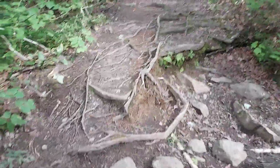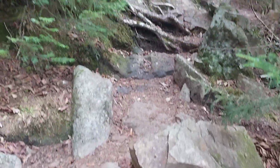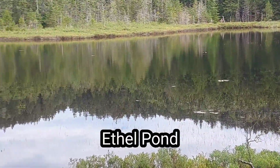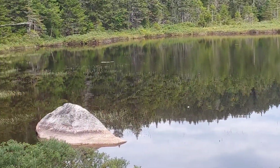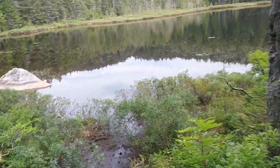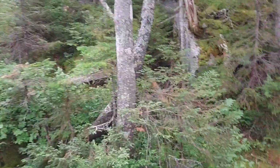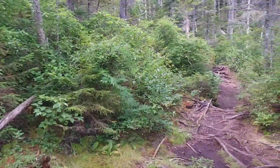Good clear water. Gonna sit down, drink some, get some, decide how much I want to carry up a mountain. Came from down there, and the climbing has begun. Ethel Pond. Not moving fast, but I'm going steady. Feeling all right, better than I felt yesterday.